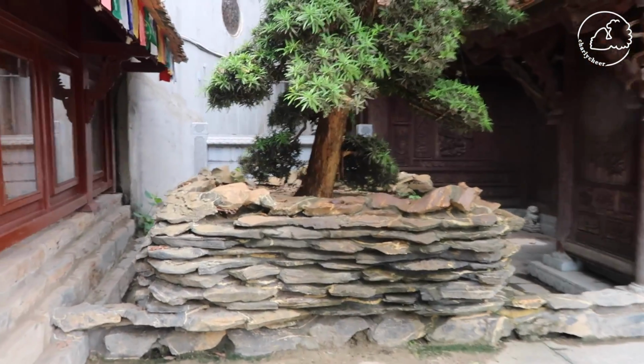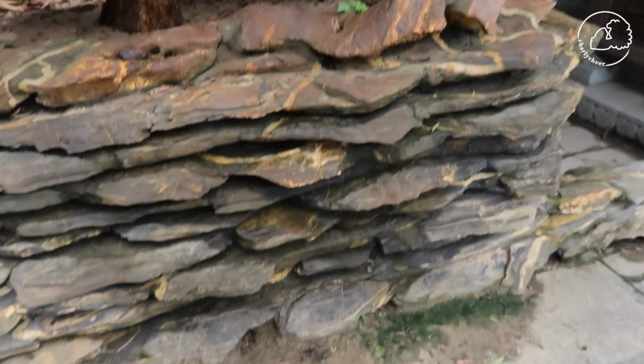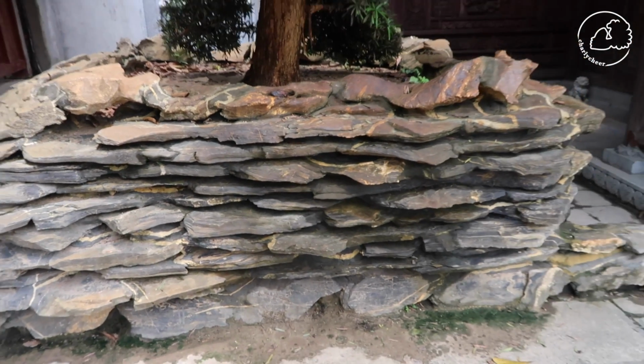Even this tree is cool. Look at the thing it's planted in. That looks super cool. It has like layers of stone.